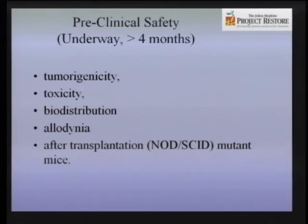The FDA wants preclinical safety. And that's actually what is most important to the FDA, specifically tumorigenicity, toxicity, and biodistribution. Tumorigenicity, simple. Do they form tumors? Toxicity, simple. Are other tissues or organs injured by the cells? And biodistribution is where do your cells go?